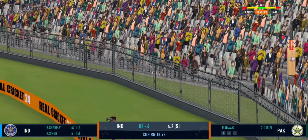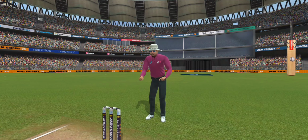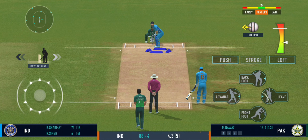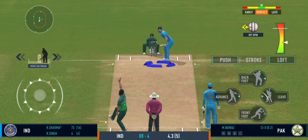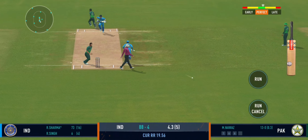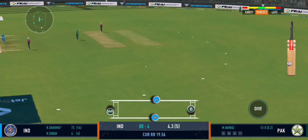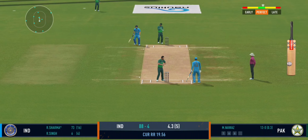Oh, that's a good connection for the batsman. That's what you call a long distance deposit as well in this innings. Good shot by the batsman. Can they steal a second here? Oh, he's thrown it.